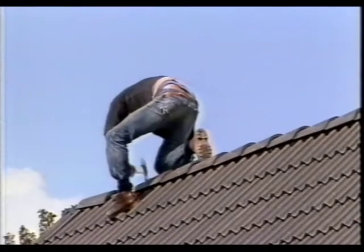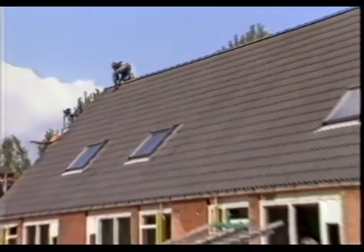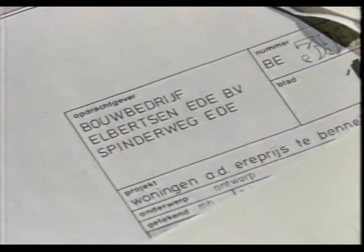Building with gypsum is knowing where you stand. Bredero delivers all blocks ready to build for a fixed price and will be pleased to advise builders and architects during preparation of drawings or pricing and programming work.